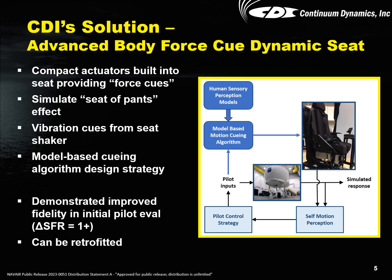Finally, an important aspect of our solution is that it can be retrofitted onto any simulator seat. As part of this work, we have developed a design process for implementing the body force cueing actuation in a seat considering the physical characteristics of the seat cushion, among other details.